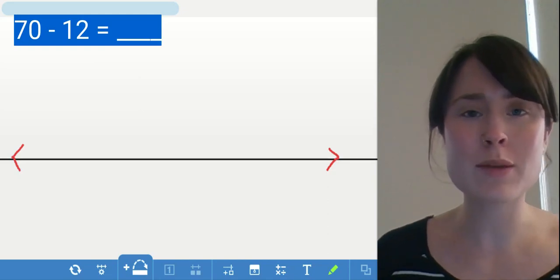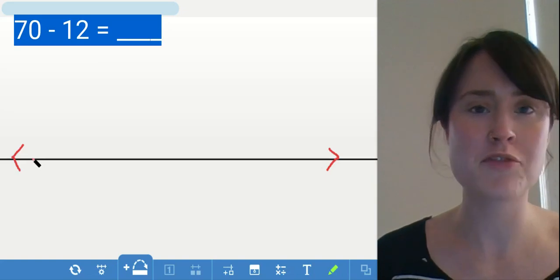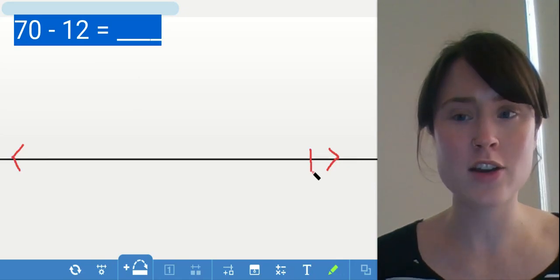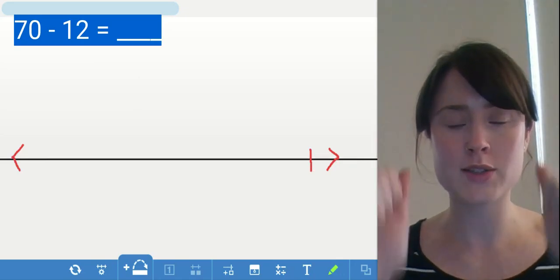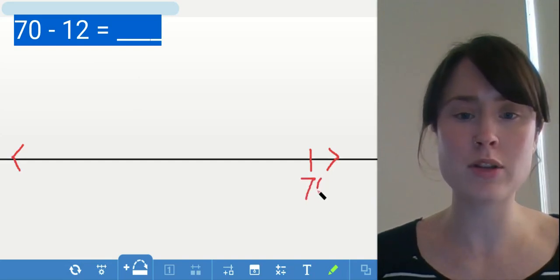Which side are we going to label the total at? Over here or over here? That's right, we want to start over here because we're subtracting. So we're going to hop backwards. All right, go ahead and label the total 70 below your tick mark.